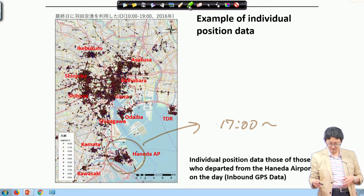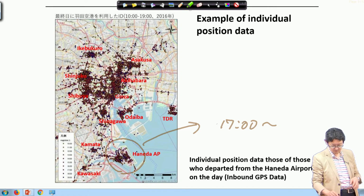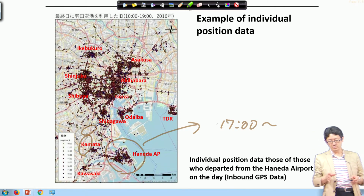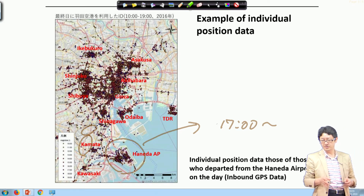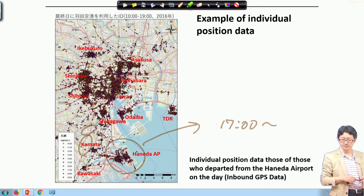Our assumption is to provide some better tourism courses for them near the airport. Some of them may come and enjoy and consume something, and this can be linked to regional economic development.